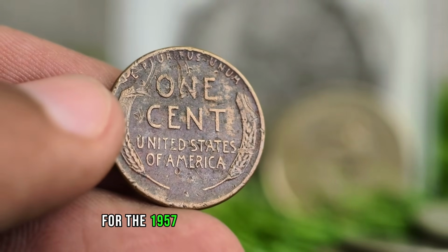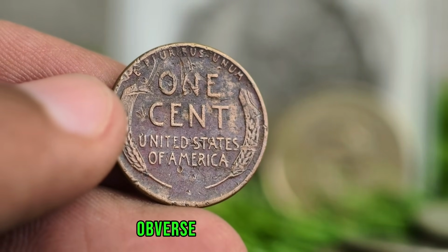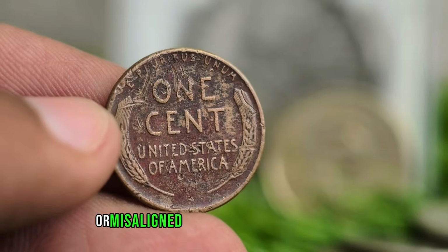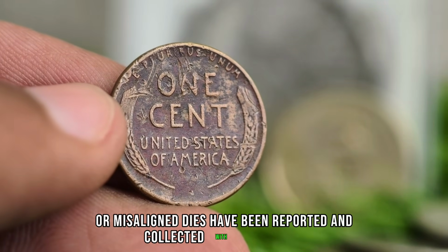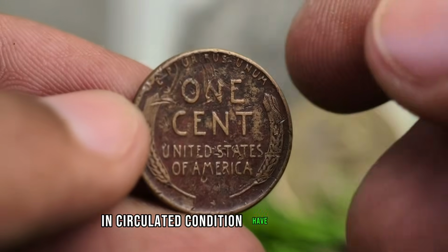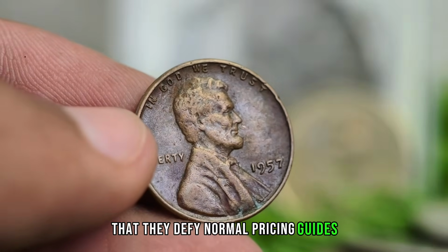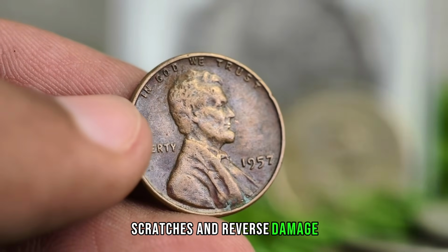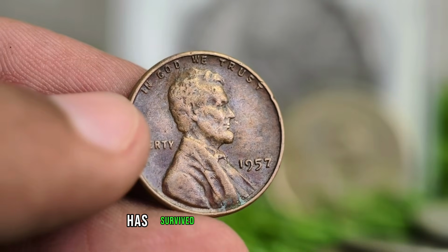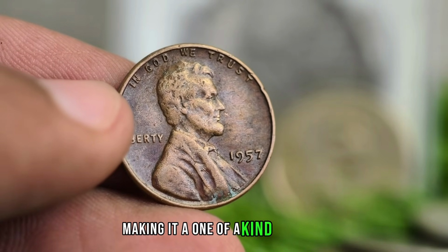For the 1957 wheat cent, errors such as doubled die obverse, off-center strikes, die breaks, or misaligned dies have been reported and collected with enthusiasm. Some of these coins in circulated condition have been found to be so unique that they defy normal pricing guides. Scratches and reverse damage, while normally negative, can sometimes highlight how a coin has survived the test of time in circulation, making it a one-of-a-kind survivor.